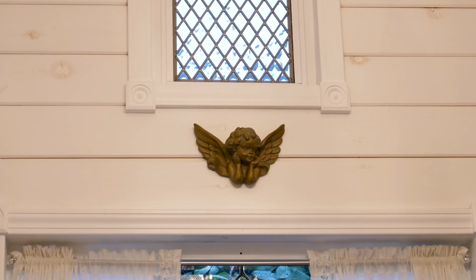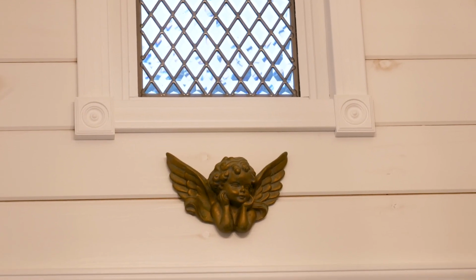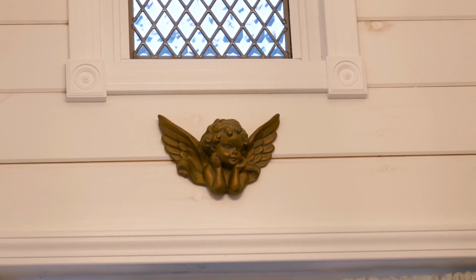During the Victorian period, angels were a big thing, and actually my house in Michigan that was a cottage Victorian home, we called it Angel House, and I had at least one angel in every room of the house. I wanted to carry that over to the cottage here at the hotel also. So we have this little angel above the window, and she's the only one that's in the house, but it reminds me of my old home.